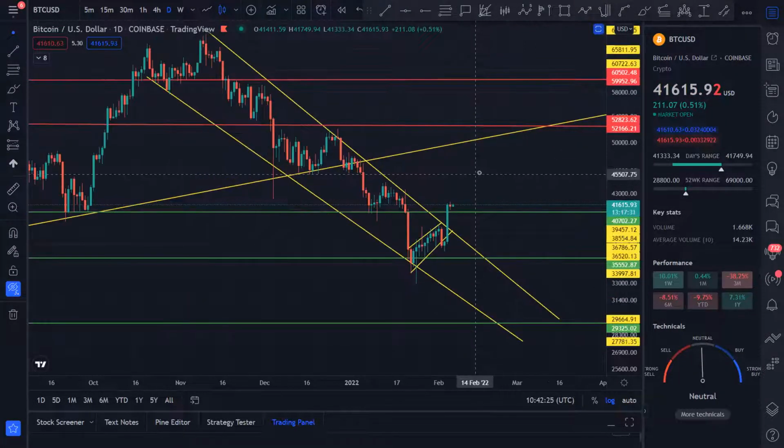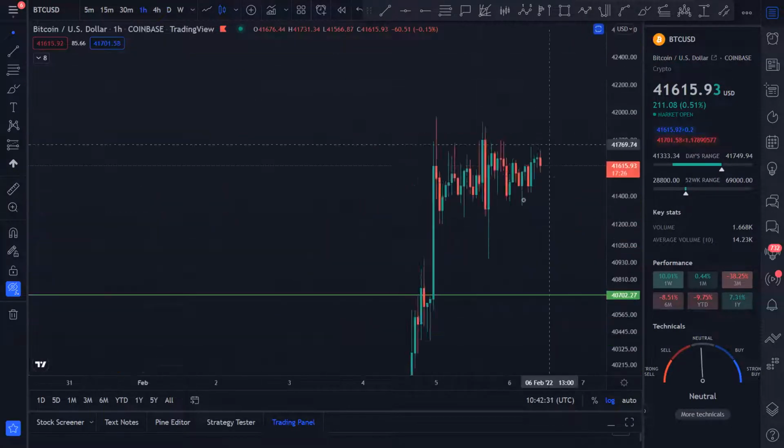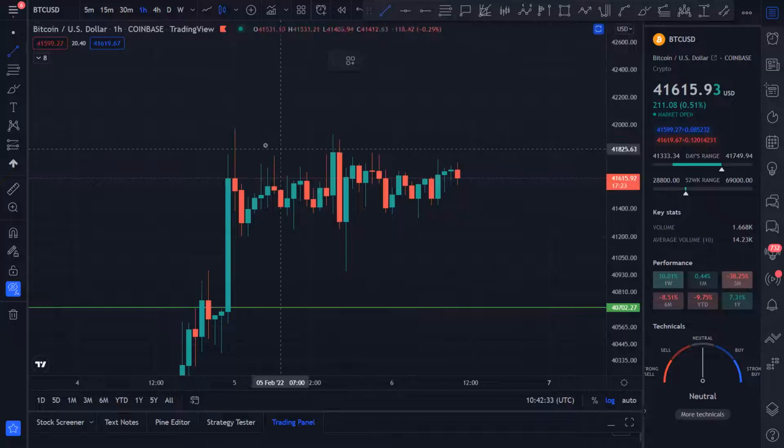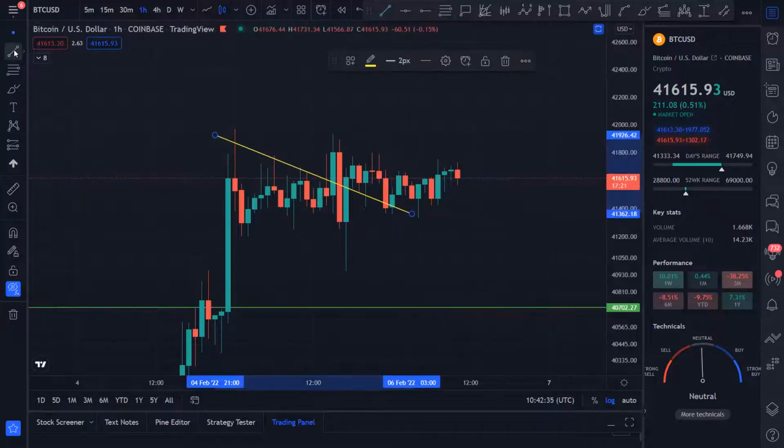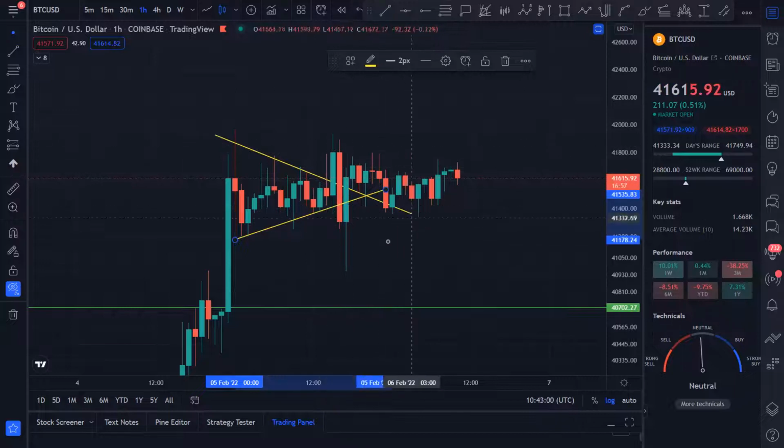Okay, so now you can see, if you go to the lower time frames, it was in this pattern. It was doing something like this when we last covered it, and you can see it had a break towards the upside and then a fake out to the downside, and then you saw buyers step in, take the price back again to the upside. This tells you that buyers do have some confidence with Bitcoin at the moment. That's why you see this kind of volatility going on for Bitcoin.